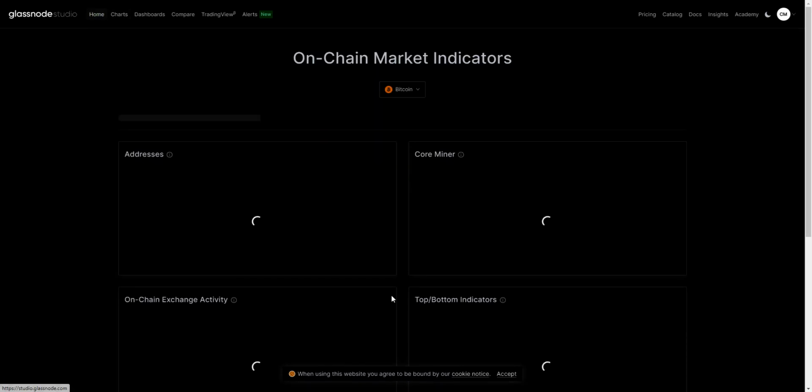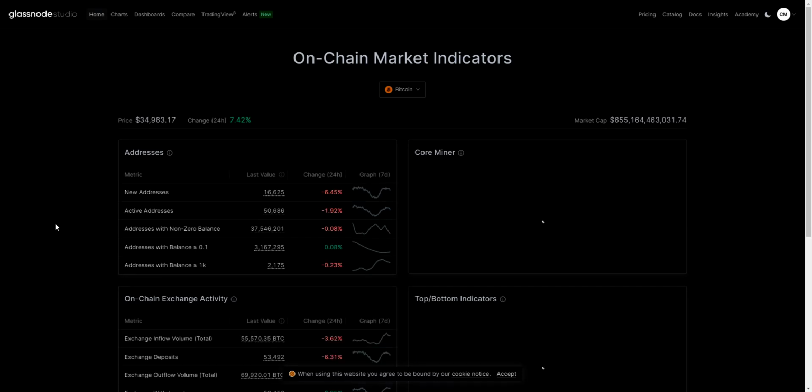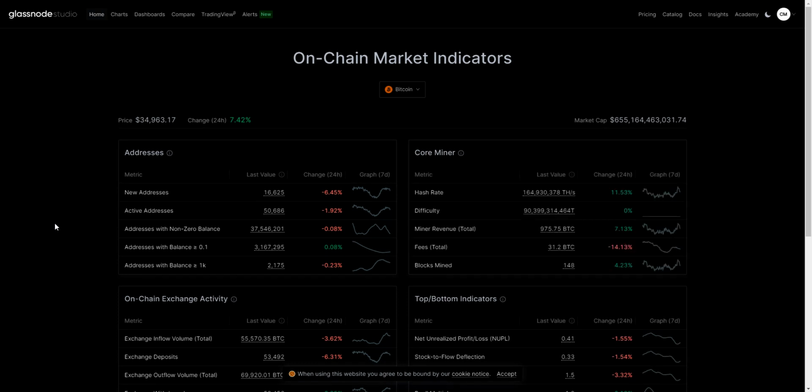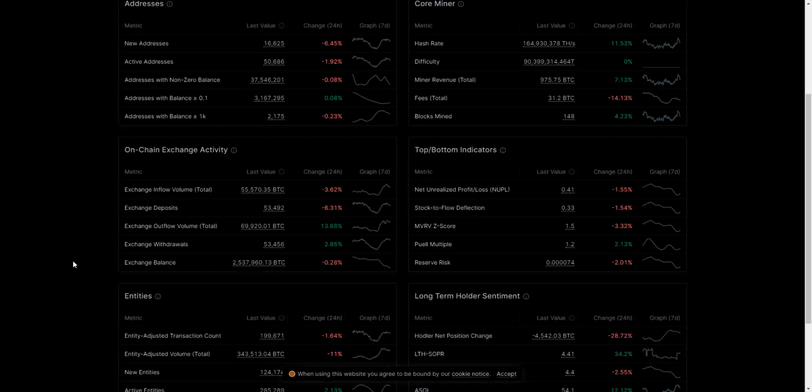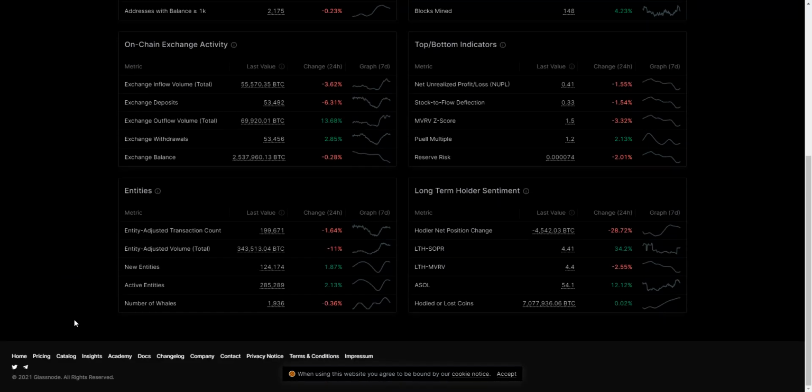And then if we get to the home, here just to show you a few things. New addresses, the 24-hour change is -6. Active addresses -2. Addresses with 1,000K balance, we have 2,175. That's about flat. Exchange inflow volume, we're down 3.62%. Exchange deposits down 6. Exchange outflow volume is 13.68. Exchange withdrawals 2.85, and exchange balance 0.28 is something that I like to look at, as well as the number of whales right now, down about 0.36%. So nothing too crazy there.